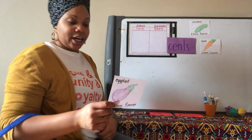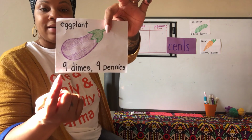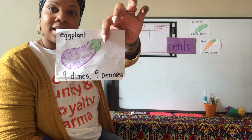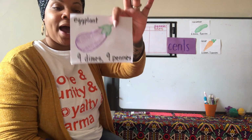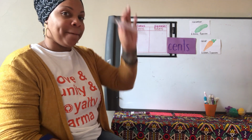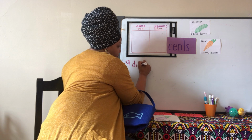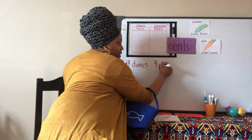All right, let's take a look at our eggplant. Our eggplant costs 9 dimes and 9 pennies. And I wonder how many geniuses already know how many cents that is. If you do, good job. But let's work it out on our board. So I'm going to write 9 dimes, 9 pennies.